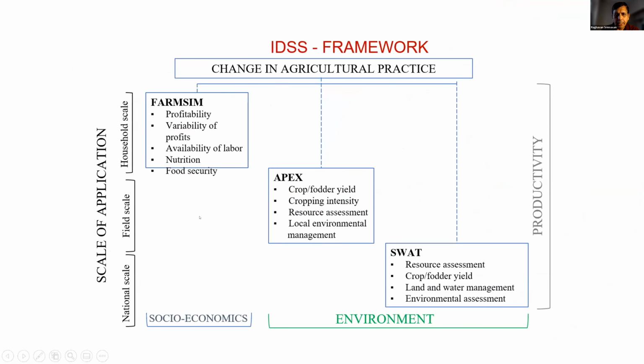So just to give you an idea of the framework, on this side is the scale of application, all the way from national scale to a household scale. And on this axis, we have the socio-economics versus environmental type of tools, and then productivity, like crop production and things like that. So the primary three models that get used in all of this are the FarmSim, the APEX, and the SWAT model.